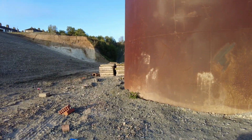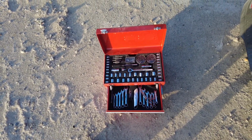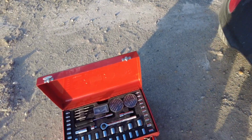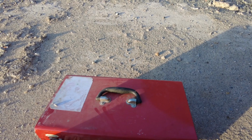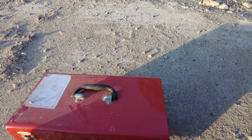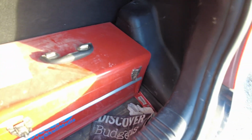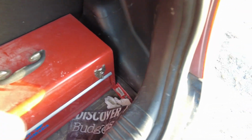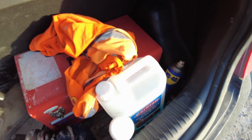I've got my little toolbox here, so I'm gonna pack all this back up in the boot, and then we'll go and get the car back. But I reckon that's pretty good. So now at least I know why it was starting to hesitate a little bit on the old acceleration. It was because I was starting to run out of petrol.